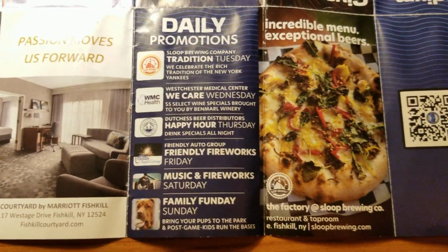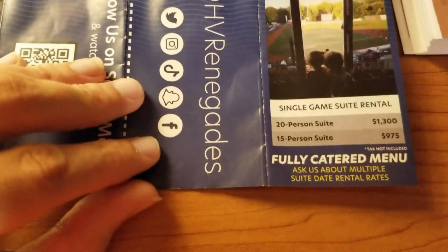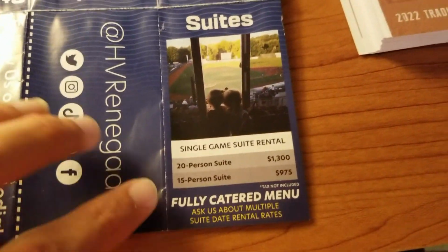Daily promotions, QR code again, and social media, and expensive sweets.